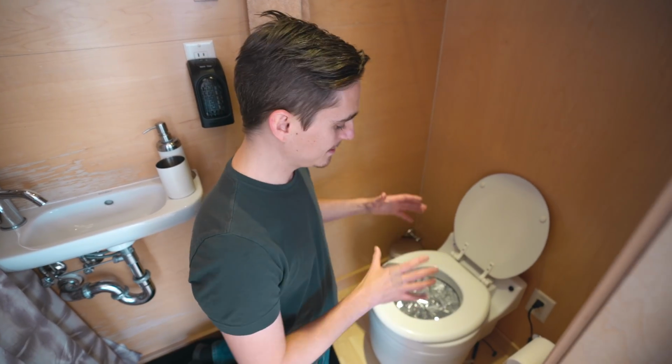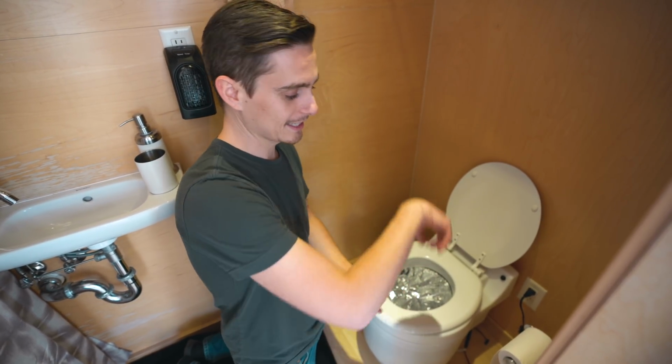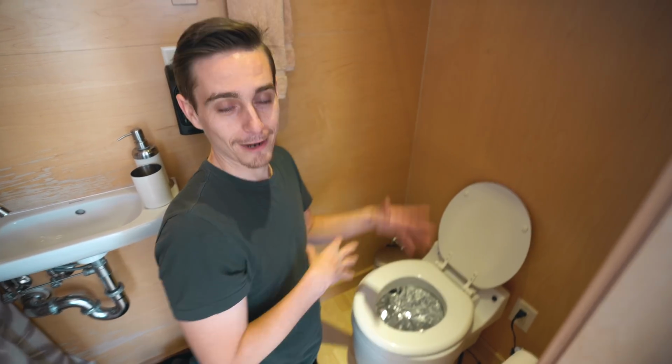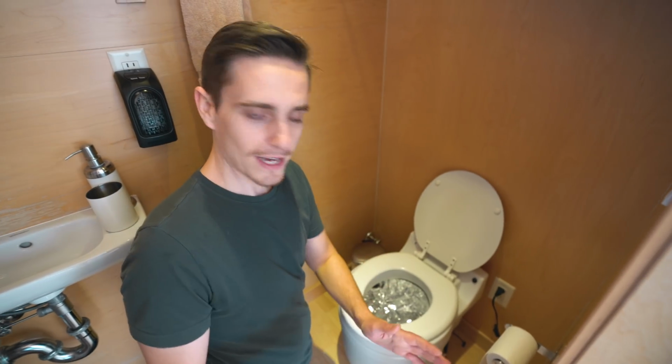So basically it's this series of bags that go into the bowl, then it gets filled with waste, it kind of spins it up in this seal, and then you go again and it creates this series of, well, you know, you get it. Pockets of waste. Yeah, and then you dispose of that and you put a new one in. Job's a good one.